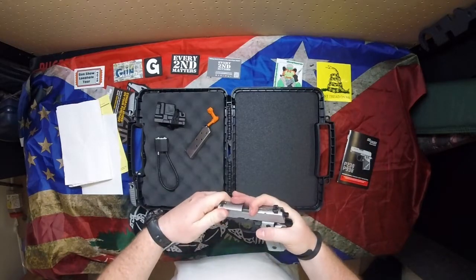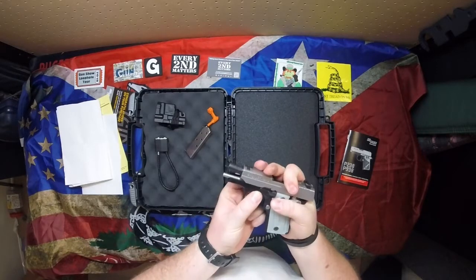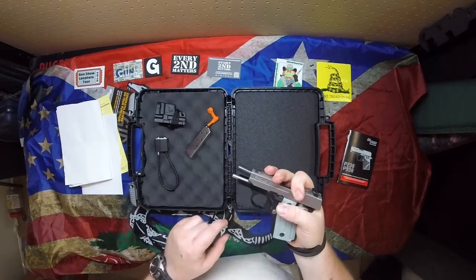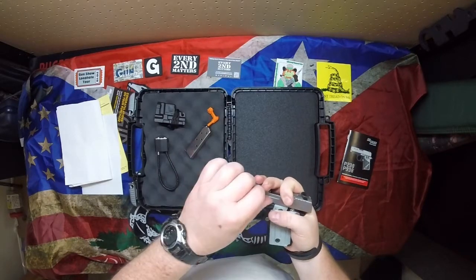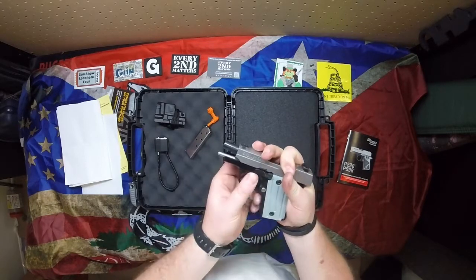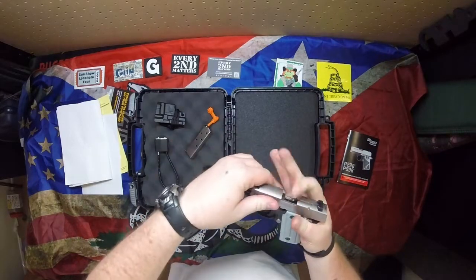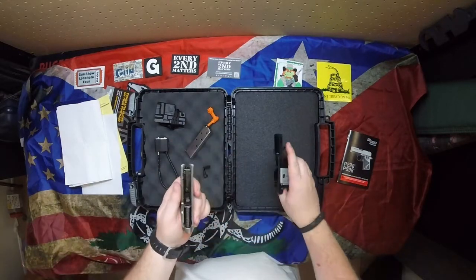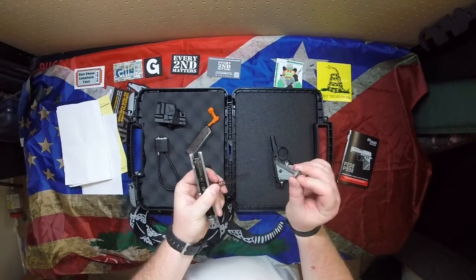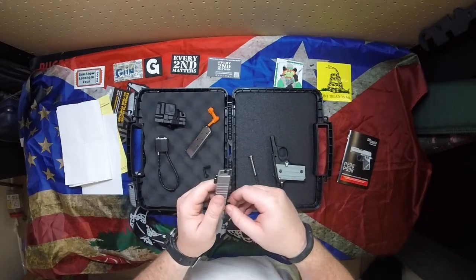It does break down very much like a Browning design. Slide this back on top of the slide, slide lock. There, on the back of the slide lock, there's a little tab. You have to line it up with the notch. And then that slides out. Then that slides off. Recoil spring and guide. Kind of would have been nice if it was a captured guide, captured spring, but it's not.